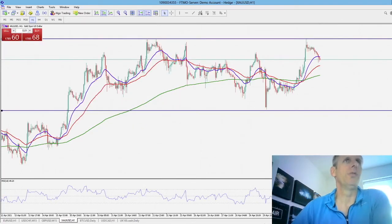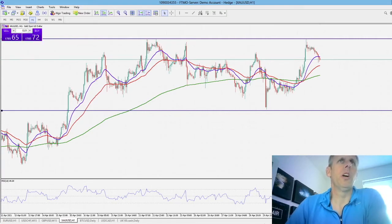So if we move down to the hourly chart, which is where I'll get my main direction for intraday trades from, we can see that it's getting a bit more sideways, a bit more confused with that level of the $1,800 mark really starting to prove a bit of resistance, and it's been rejected many times. So I'm a bit undecided what I want to do on this particular day.